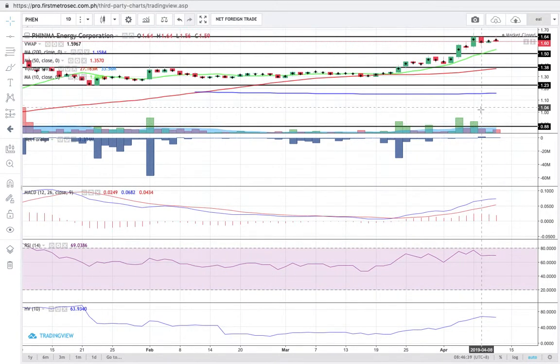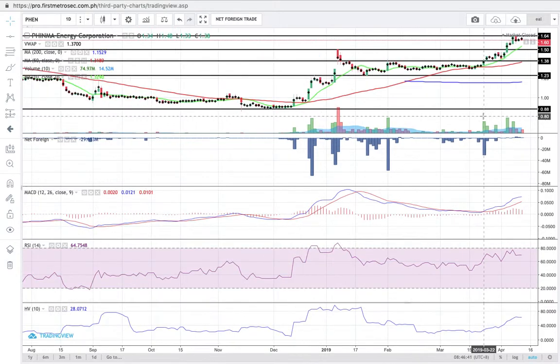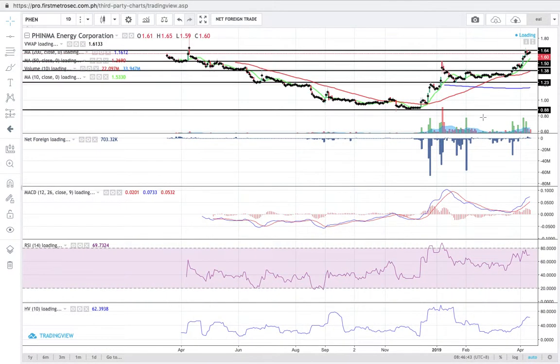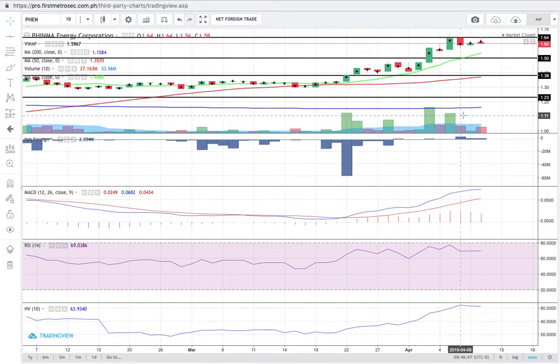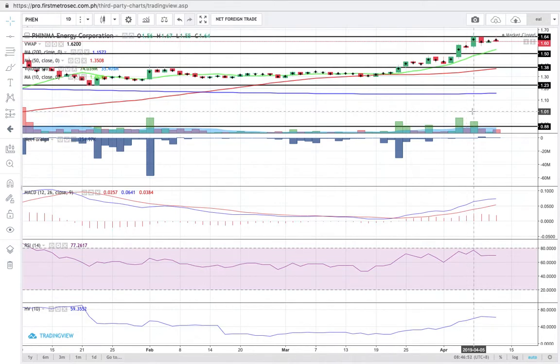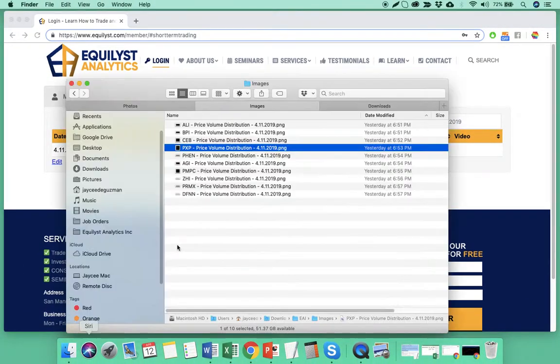Yeah, 1.64, this historical resistance, 1.64. So everyone is still trying to check if someone is willing to buy a significant amount of shares above 1.64. They will do a follow the leader play as soon as they spot someone buying a huge amount of shares above 1.64. Now let's take a look at the price and volume distribution.